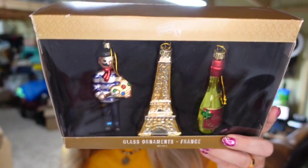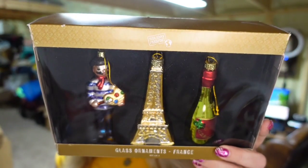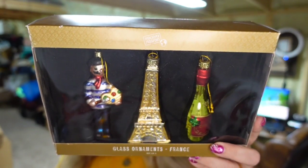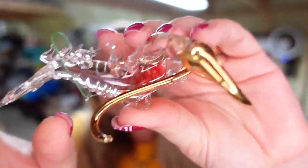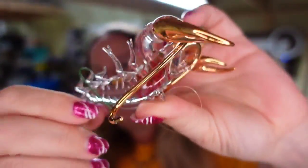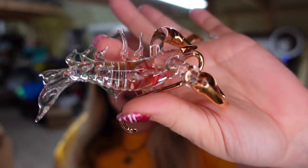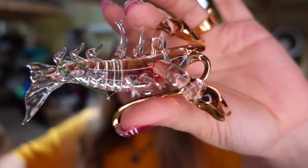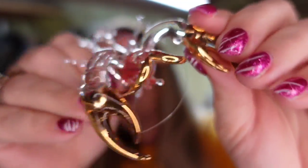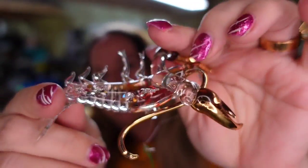This is a new in box Eiffel Tower. These have been listed about 4 months. I paid about $2. They sold for $17, so they're about a $12 profit, and the buyer did pay shipping. And then another ornament. This one's really cool. Look at this glass lobster ornament. Really neat ornament. This one sold for $51.99, guys. I only paid $1. This is about a $40 profit, and it sold in about 4 months. Beautiful gold accents on this, and it is blown glass, and yeah, great sale on this lobster.